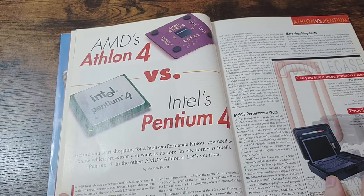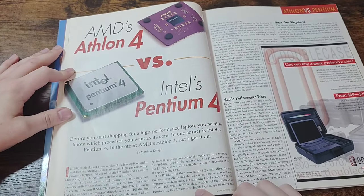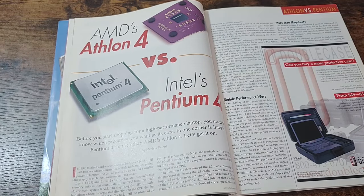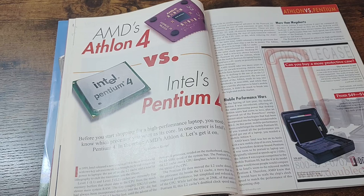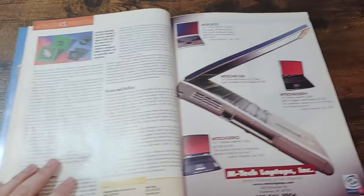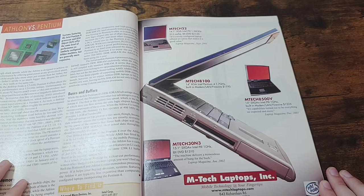AMD Athlon 4 versus Intel's Pentium 4. Seems to give some history about Intel processors here. I think back then it was mostly Intel that dominated the PC market. I don't think there were as many businesses buying AMD processors. Another laptop from a brand I never heard of. Never heard of MTech laptops.